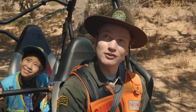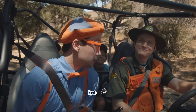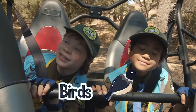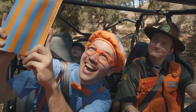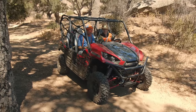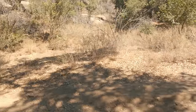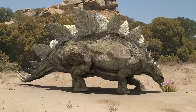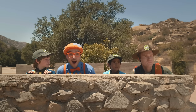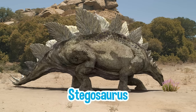Oh, and I believe one of our pteranodons has come to say hello. Oh, awesome! I thought only birds could fly. Birds are related to dinosaurs. Wow, I'm learning so much today. We're just getting started. Stegosaurus, she's another plant eater. Oh, it's so silly. I like you, Stegosaurus. You're my new friend.